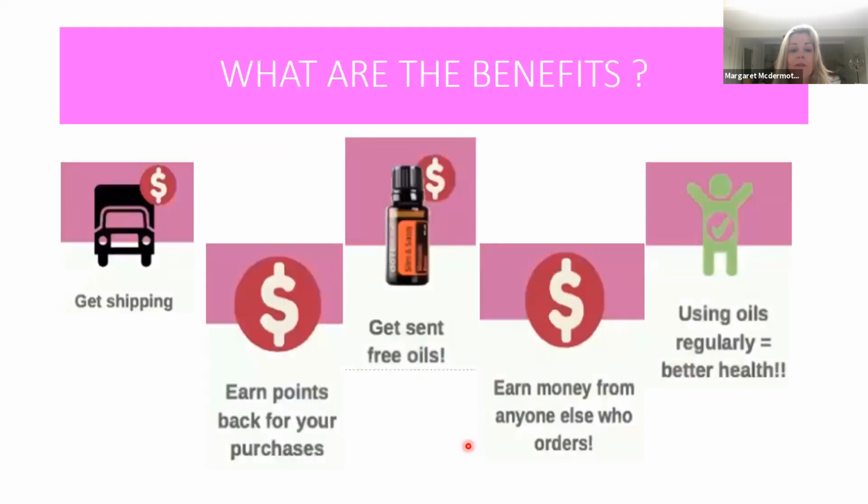Okay, what are the benefits? You get your shipping back, so effectively your shipping is free. You earn points back on your purchases, you get sent free oils, and you get paid money for anyone in your team, anyone else who orders. And also, using oils on a regular basis is better for your health.